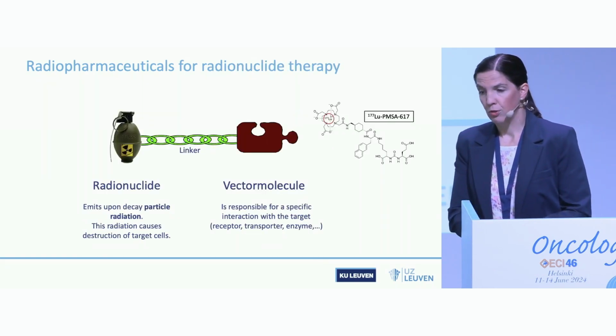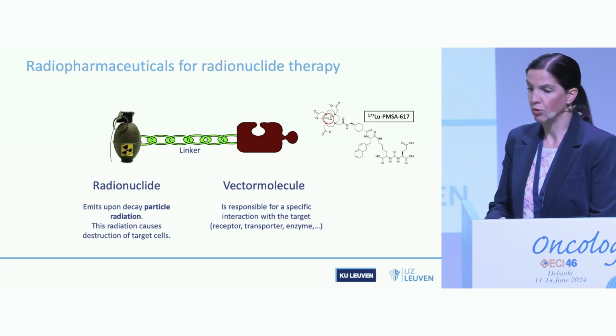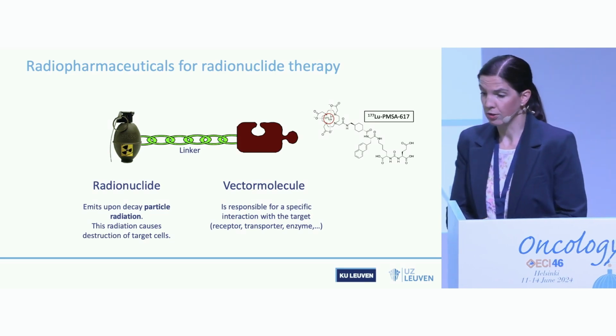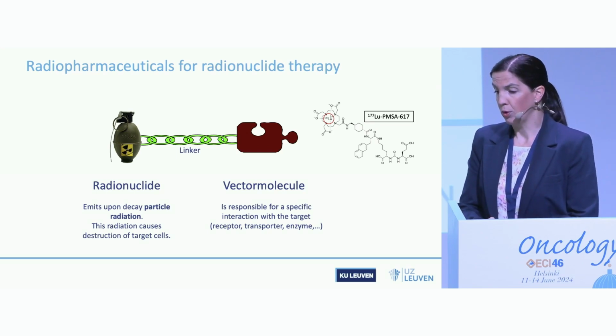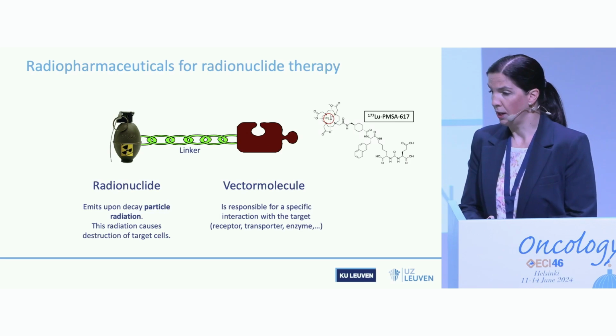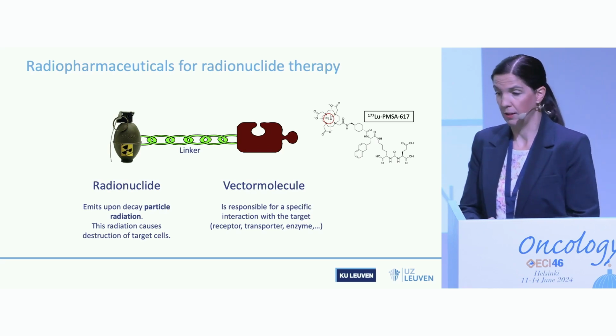By changing the radionuclide that we link to the vector molecule, we can also have radiopharmaceuticals that we can use for radionuclide therapy. In this case, the radionuclide will emit a particle upon decay, and this particle will interact with the tissue and cause destruction of the target cells, in this case the tumor cells, and have a positive effect for the patient. On the right, you can see an example again of PSMA. The target is the PSMA, a protein on the cell surface, and in this case it is linked with lutetium, which is a beta emitter.